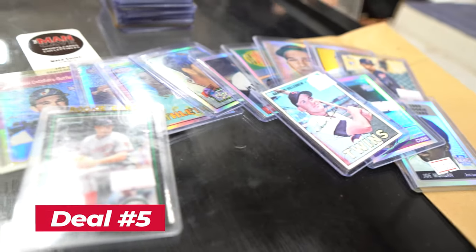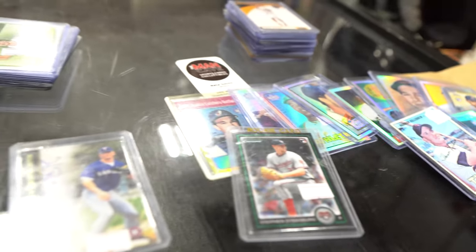Another bargain haul. Got this huge lot of cards, a lot of baseball and basketball for $60.